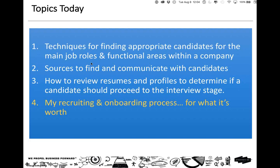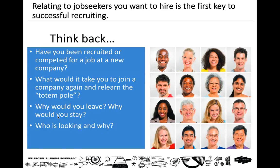So the topics for today would be, as we had discussed in the beginning outline, techniques for finding appropriate candidates for those main job roles and functions within your firm. So we'll talk about some sources to find and communicate with candidates, and we'll talk about who to talk to, how to get them to talk to you, especially if you've been proactively working LinkedIn or some of the other sources out there. And then I was just going to give you a couple of the tips that we use in our business when we're recruiting that we've learned. And so I'll pass those on to you as lessons learned. And then I have a final bonus whisper at the back end.